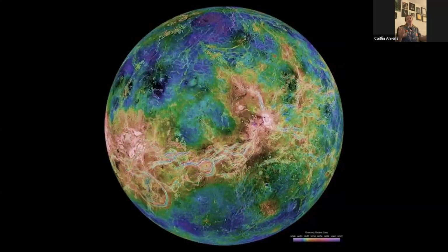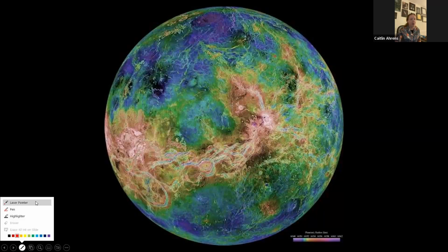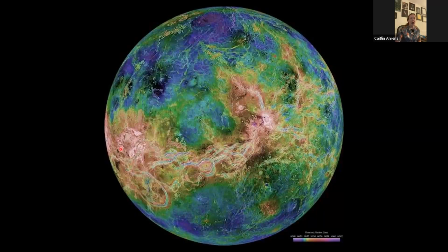If we were to see an elevation map here and color code it, the darker blues and purples are the lower elevation, the very pink and white areas and the red areas are very high elevation. So all of this, you just see this huge, beautiful belt here. Let's see if I can do my laser pointer. Aha. So this big, beautiful belt of just volcanoes and lava flows all over the place.